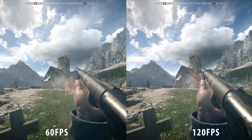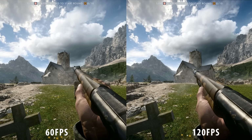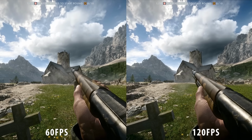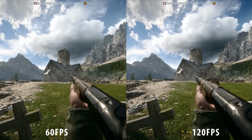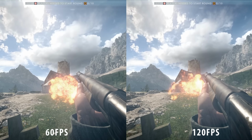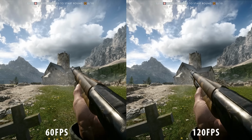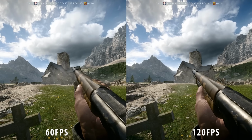Now, on the right side, I'm recording at 120 FPS. I couldn't record at a full 144 because OBS, my recording program, just wouldn't let me. The left screen is recording the same exact footage, except it's recording at 60 FPS. I'm going to be firing a shotgun. I'm also just going to be running around a little bit, so you guys can see the difference directly in both the left screen and the right screen.